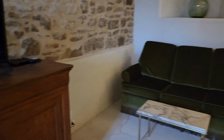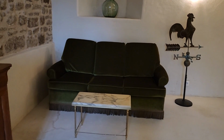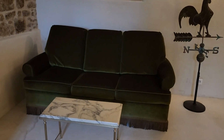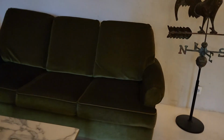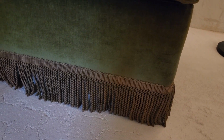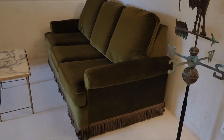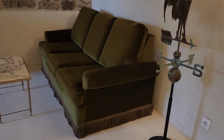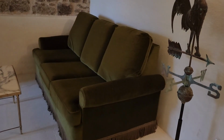Okay, now this sofa, we didn't find this until about 2 weeks ago. And again, I wish it were a brighter day, but this is a green velvet vintage sofa. It has the best fringe. Check it out. It is super comfortable and impeccably clean. We found this at a consignment store for 90 euro. The color and size was just perfect for this room. You can see it has a lot of seating, but it's still a small footprint. So it was really the perfect size for the space that we were looking for.